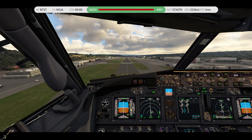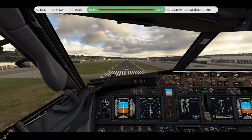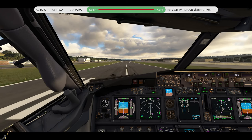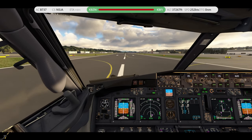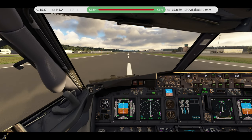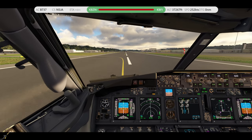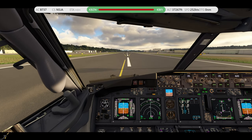Plenty of runway. 100. 50. 40. 30. 20. 10. Nice. All the butter. Spoilers are out. Nose is down. Let's go manual brakes. Stow the spoilers, and we can turn off here to the left.